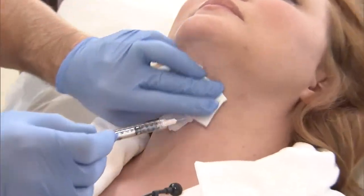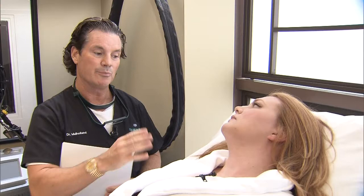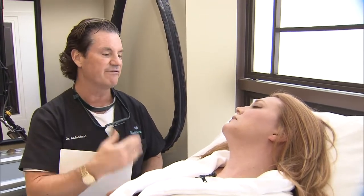Not too much pain, you agree? No, it's not fine. Pain. It's actually easier than Botox. And then there'll be kind of a bruise discomfort over the next week or two. You probably won't see any bruises. It'll feel kind of firm, but that's it.